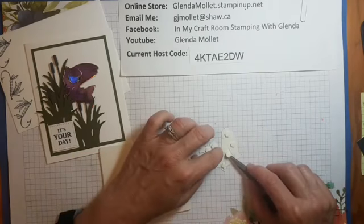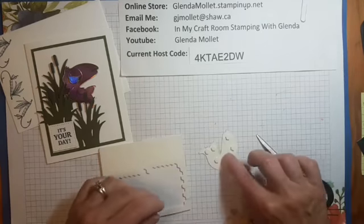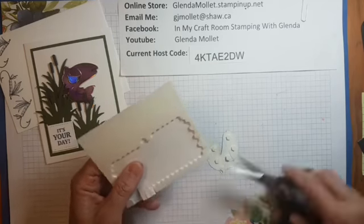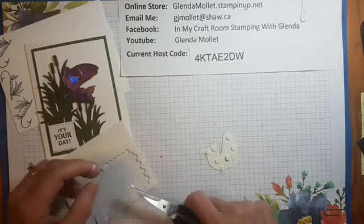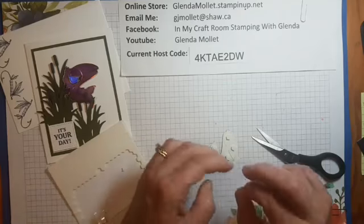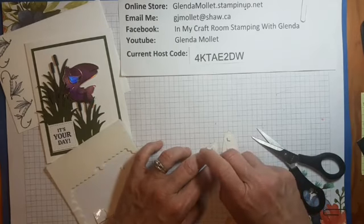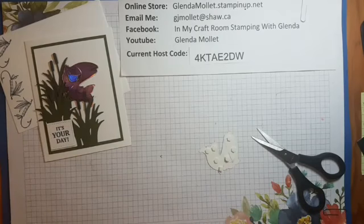You could also use some of the foam strips, because they're a little bit thicker than the dimensionals are, so they'd stand up a bit better. And I don't want all of this because it's too much. Now I have to get it off my finger. There we are. Okay. Alrighty. So now I'm going to pull the liners off of the dimensionals.